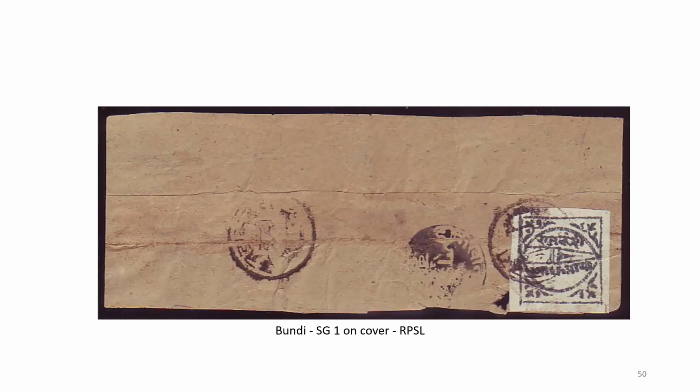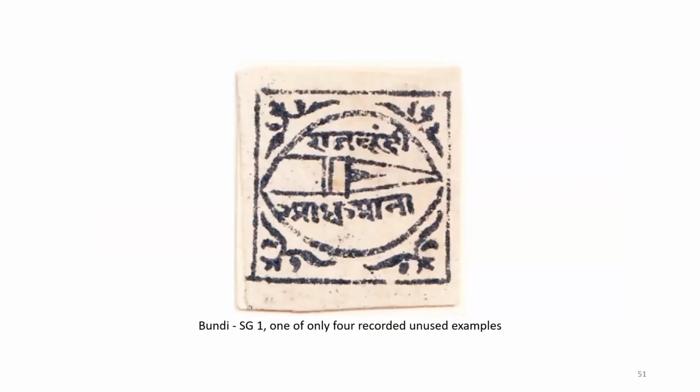Here we have the first stamp of Bundi on cover. And here we have an unused copy of the first stamp of Bundi. This happens to be one of only 4 recorded examples in unused condition. And here we have the same stamp used. This happens to be one of 6 known copies, used copies, of the first stamp of Bundi.